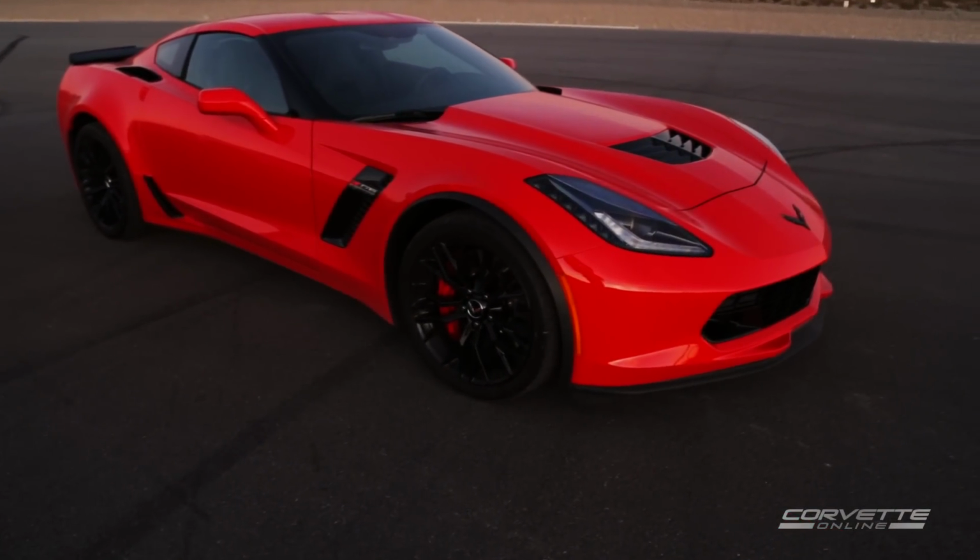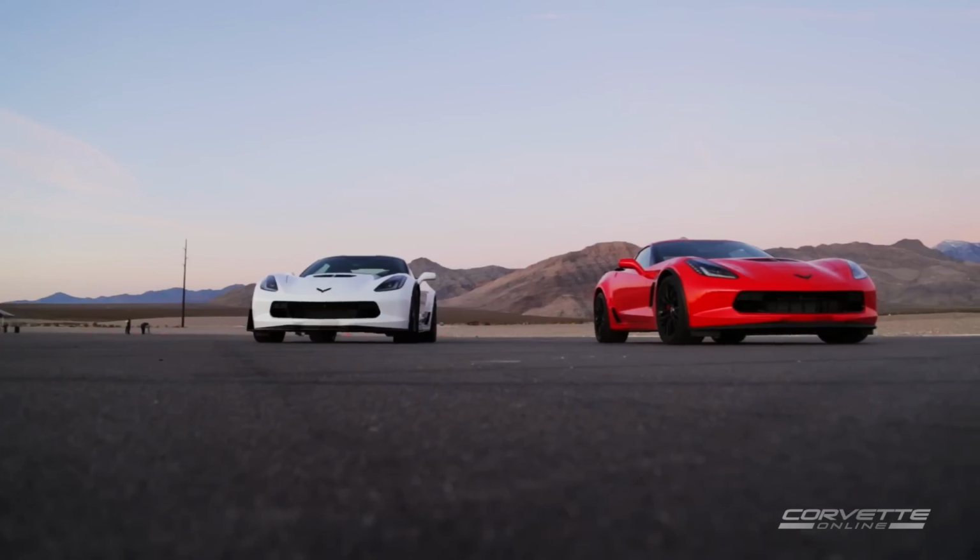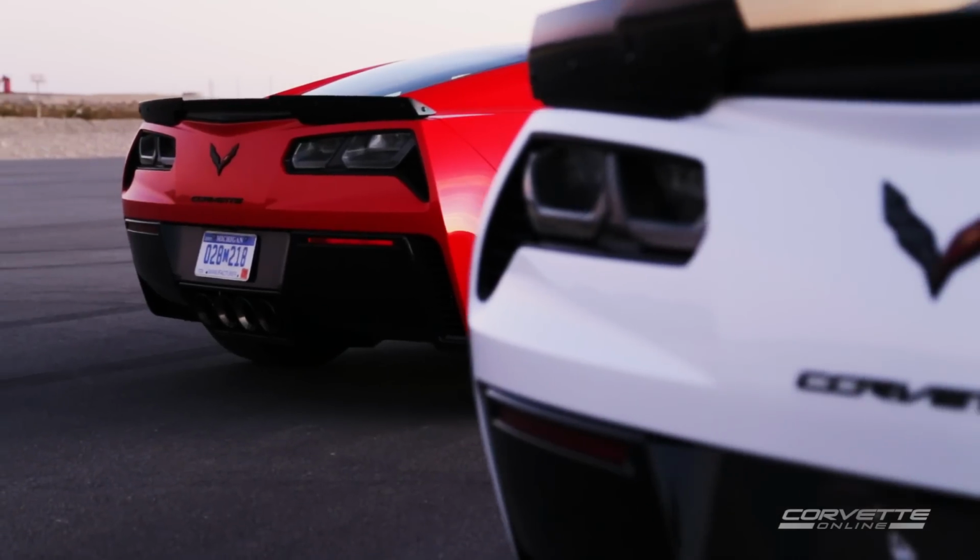We're in Nevada, literally on the edge of Death Valley, and we're here to answer a question. That question is, what do you do about the fact that there's no more ZR1? For the C7 generation, there's only going to be the Z06, as far as we know. It's going to be asked to play the roles of both the supercar and the track car. We're here to try it in both environments, on the track and on the street, to see what we think about it and find out whether it's a successor to both cars of the 6th generation.